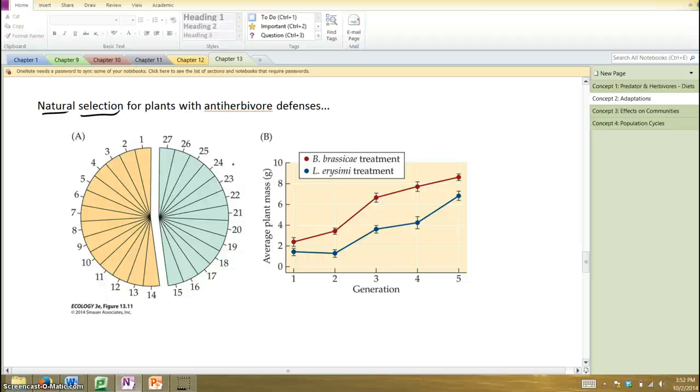Some of the genotypes came to be the predominant genotype in that population after herbivory, and others, in fact 10 of the 27, completely died out when subject to all this herbivory. So that would paint the picture of particular genotypes being better able to withstand this herbivory, and they should then, through natural selection, become the more common ones.